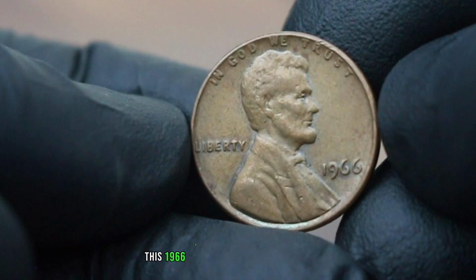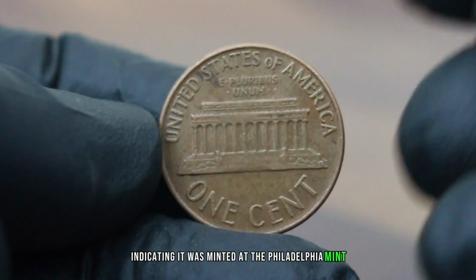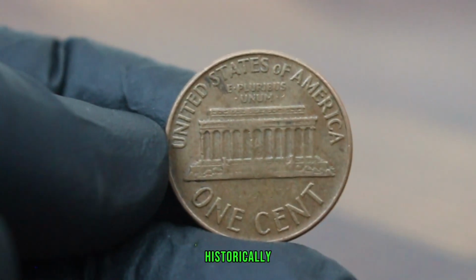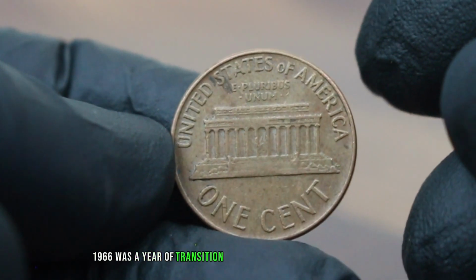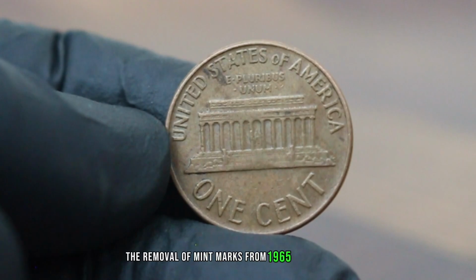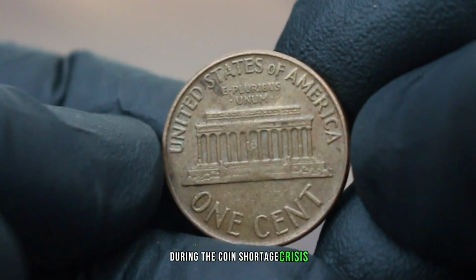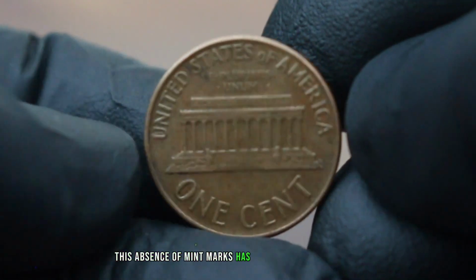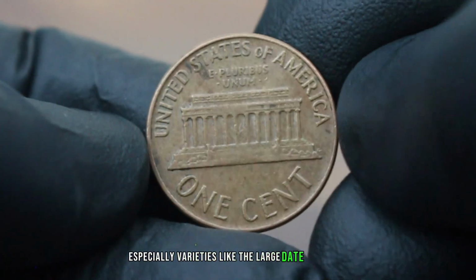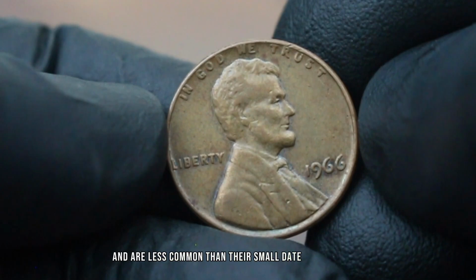This 1966 piece does not carry a mint mark, indicating it was minted at the Philadelphia Mint, the sole producer of cents without mint marks during that time. Historically, 1966 was a year of transition and experimentation for the U.S. Mint. The removal of mint marks from 1965 through 1967 was intended to discourage coin hoarding during the coin shortage crisis. This absence of mint marks has made coins from this era particularly collectible, especially varieties like the large date 1966 cent, which stand out visually and are less common than their small date counterparts.